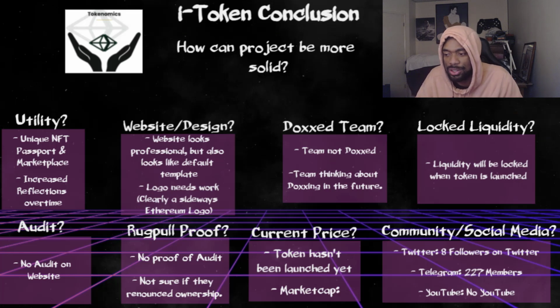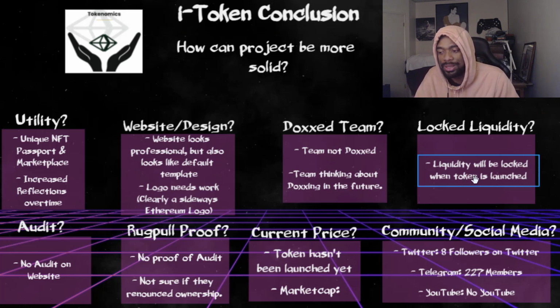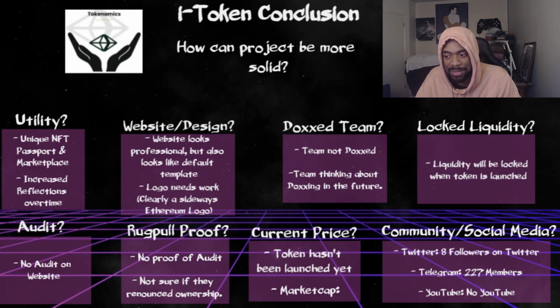As far as locked liquidity, he said that the liquidity would be locked when the token is launched. So do keep that in mind too. Okay, so if anybody's thinking about investing, if you want, you can wait until the liquidity is locked, then invest, so you can make sure that they have some type of tokens that is locked up. Then hey, better safe than sorry, right?